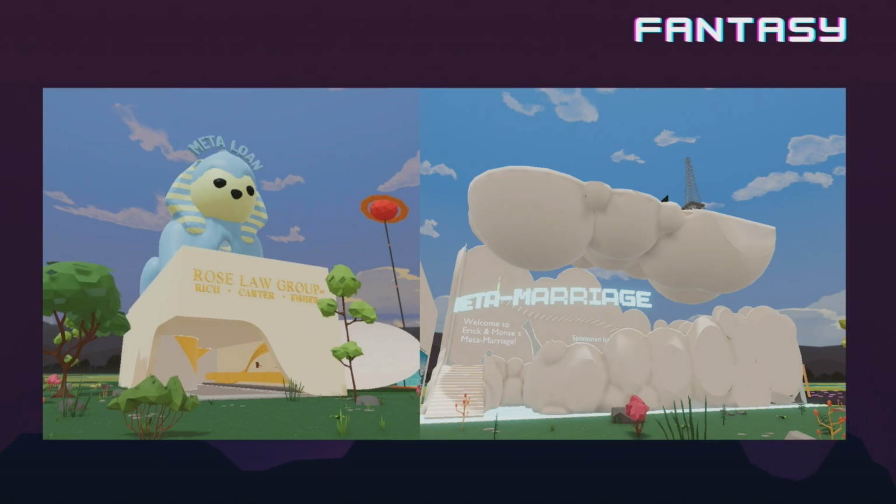So this is an office that I designed, and this is a wedding venue that I designed as well. Yeah, we've made quite a lot of weddings in the metaverse, and this one has a cloud looking thing, and it's even floating as if you were getting married in the sky.